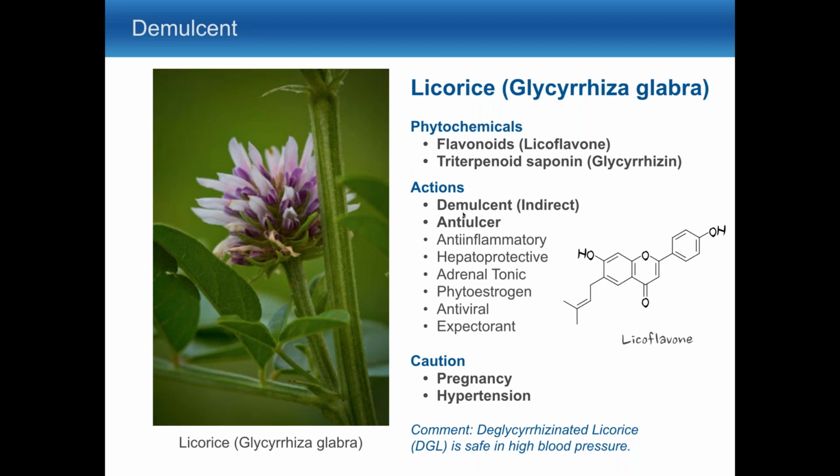That glycyrrhizin compound also has some great antiviral properties. It also has a saponin, so it might help with the absorption of some of the other compounds. It probably is responsible for the hepatoprotective action that licorice has. So licorice is often used in tinctures or in formulas for people with hepatitis. So lots of good things.